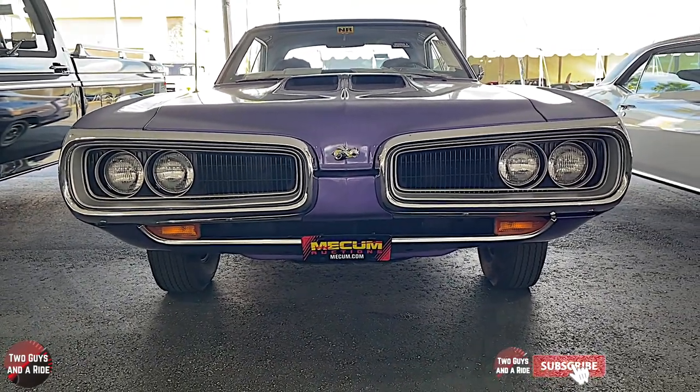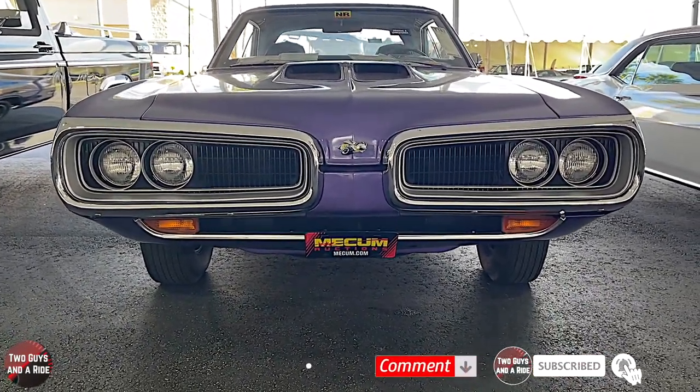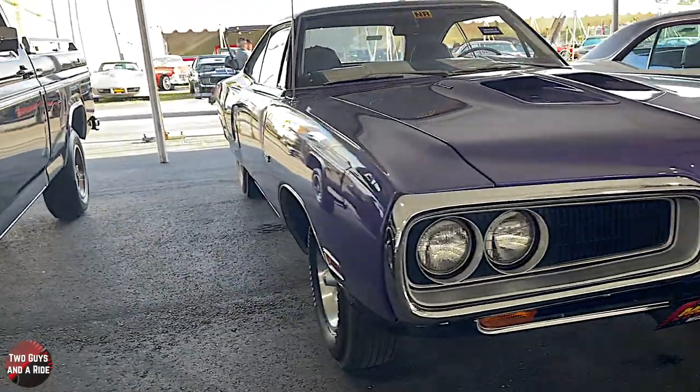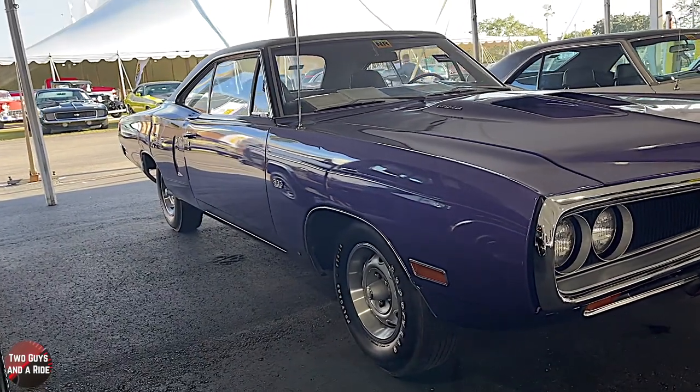This is Mecum Auto Auction, Auto Auctions in Kissimmee for January of 22. And boy, oh boy, we are looking at a beautiful 70 Dodge Super B right here.